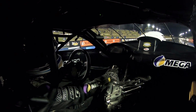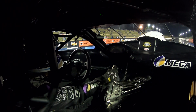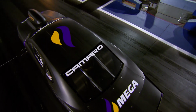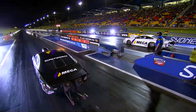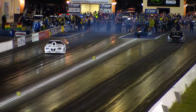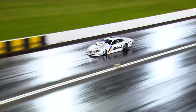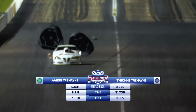That's Aaron in the office. Just edging into pre-stage now. He'll wait for his brother, then they'll go into full stage. Flatten the throttle. It'll sit on the first stage of the two-step rev limiter. As they dump the clutch, it releases all of the RPM available, and Tyrone's got a problem. It's all Aaron Tremayne here, and he does it.